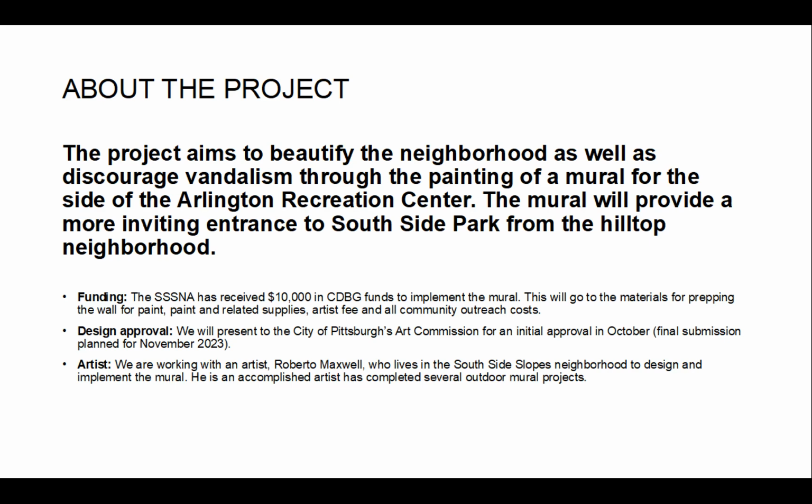We applied for a grant for CDBG funds to implement the mural, and we received $10,000, which is going to pay for materials, prepping the wall, any related supplies like scaffolding that we need, the artist fee, and any other costs that come up. So we will be presenting to the Public Art Commission, hopefully for initial or preliminary approval in October and then final approval in November. But we basically have until the spring to get our completely final approval.